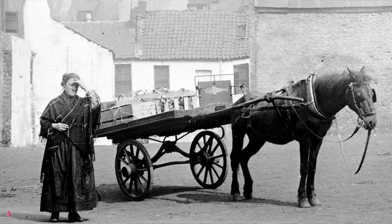This photo dates to around 1910, and it shows a woman in a shawl standing beside a horse and cart in this lane. And the cart has crates of fish in the back. And if you look at the cart, it has a little image of a fish. She's selling fish.